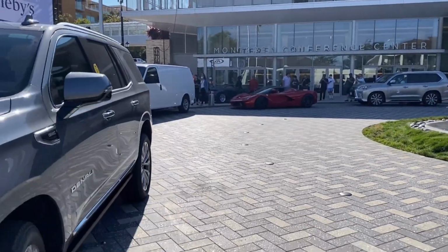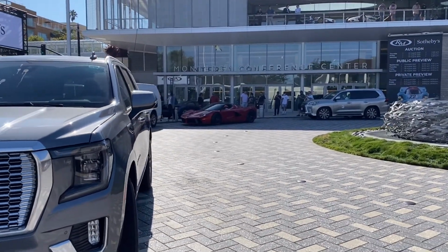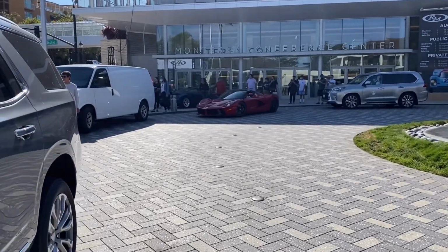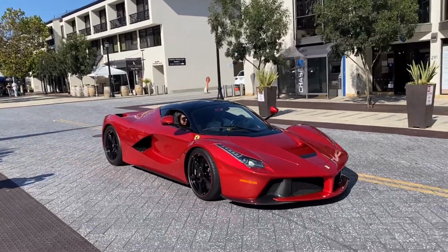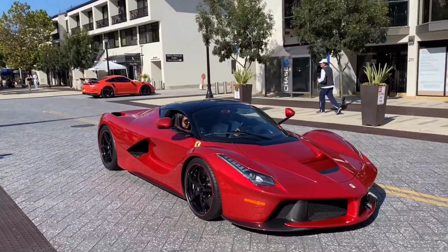Catching the same little LaFerrari leave, now from downtown, not the hotel. Once again, this car is amazing. This is definitely one of my dream cars for the future. Dude, this car is so amazing. I cannot wait to have mine right next to my other dream car. Wow.